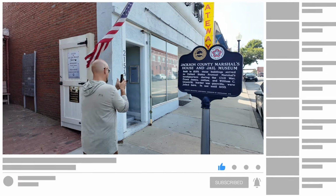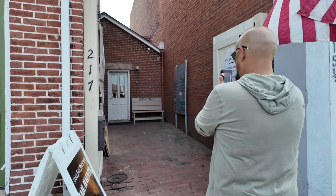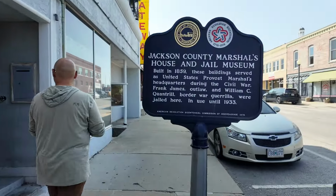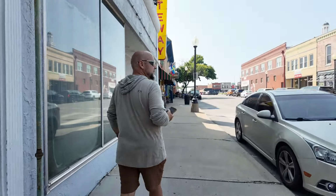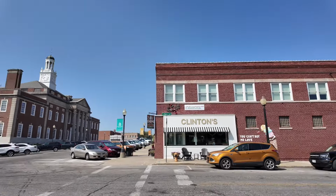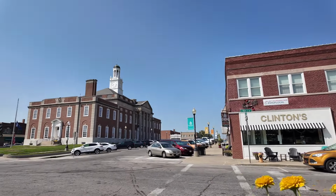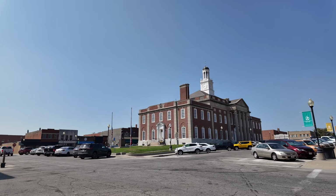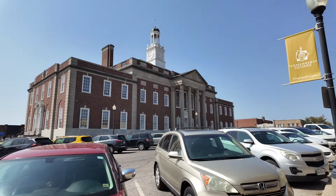I don't know, it's a pretty good looking jail. Oh, that's the jail. I was gonna say, might not be too bad. Clinton's drugstore, and then across, I am without a doubt, this is something. I just gotta look at it on my map. So this is the courthouse.